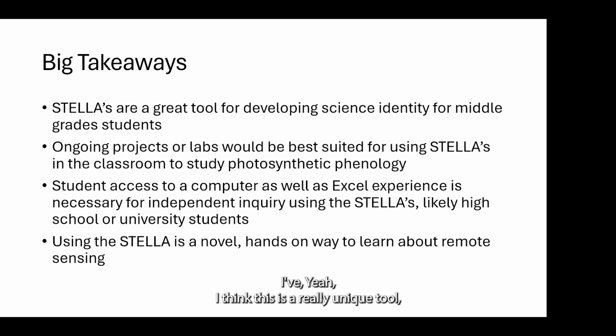I think this is a really unique tool, and it brings remote sensing down to a scale that is accessible for a lot of people to understand. I think that can create a lot of opportunities for wanting to learn more and being more curious about how remote sensing can be used as a tool or way to better understand the world around us and answer more questions.